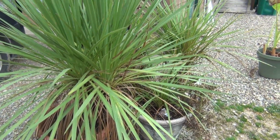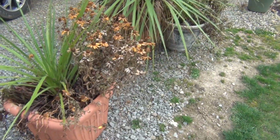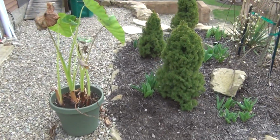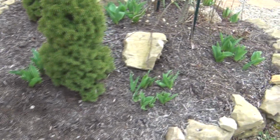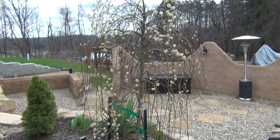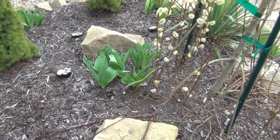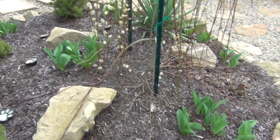I have some of my overwintering plants out from the garage today. It's in the low 60s, so I wanted to get them some light, the ones that I'm trying to stave over from winter. I do have some elephant ears and stuff that I'm hoping makes it to summer and gets growing again. This is my weeping pussy willow, all budded out here in early spring. And all the tulips are coming out, and some bulbs are coming up there for the tulips. So that's all growing.